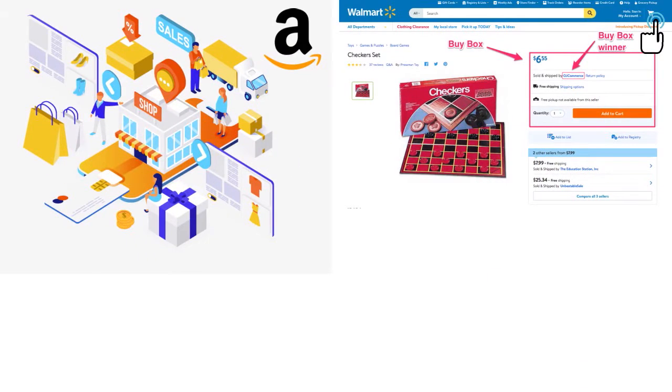So for the Walmart buy box, if a product is sold by more than one seller, Walmart will present all the seller listings on one single page. And this listing page contains all the merchants selling the product, okay? Even sellers with different prices. Walmart doesn't care about the price. However, only one seller can win the Walmart buy box.